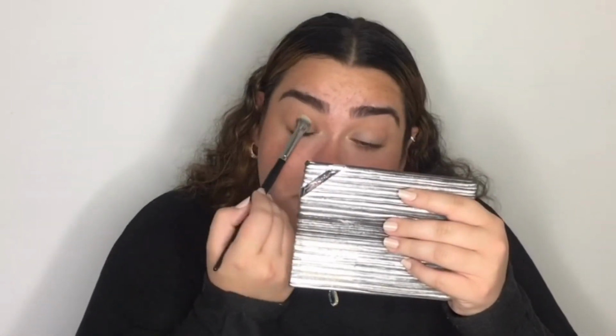So if you wanted to, you could go over the lid, which I'm just going to do a little bit, just because I do get creasy. And this is a good look as well for the summer because it's so lightweight. So with my full coverage foundation powder, if I wanted to, I can now build up the coverage here, which I'm just going to do a little bit.